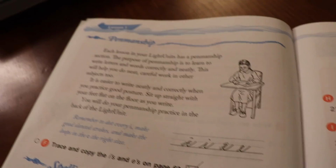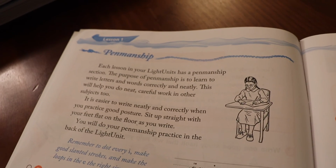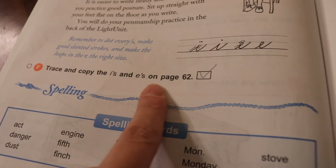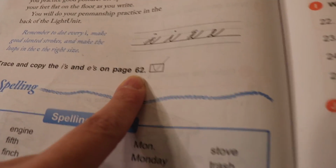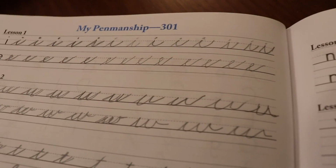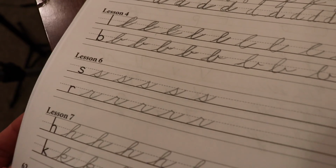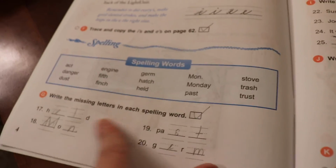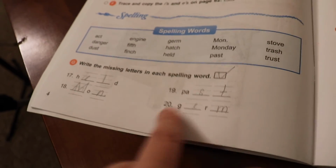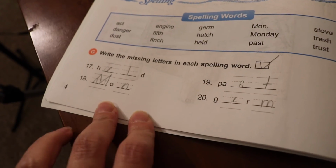It also has penmanship. It tells you here to trace and copy the I's and the E's on page 62. So you flip over, and he's got some penmanship practice here. As you can see, they've got him doing penmanship for every lesson. And then it's got spelling words, and they incorporate the spelling a lot of different ways, like unscrambling words, filling in the blanks, things like that.